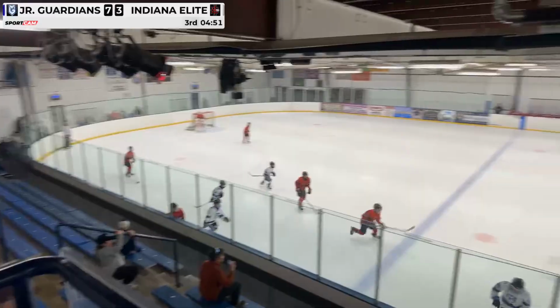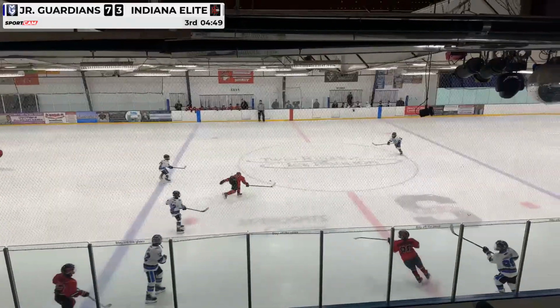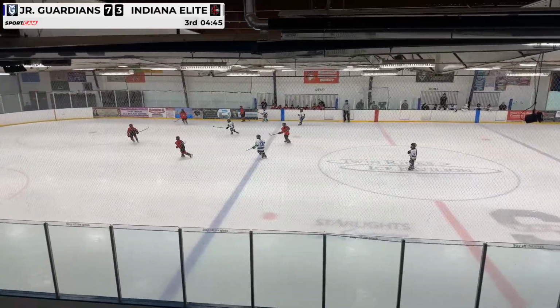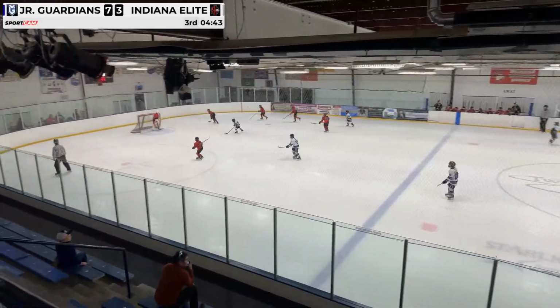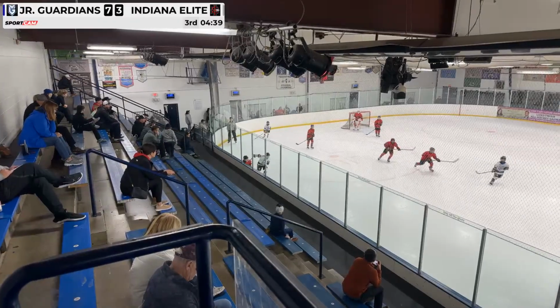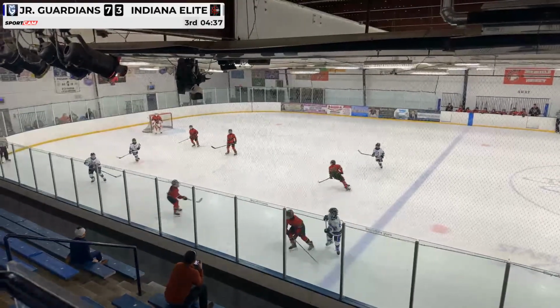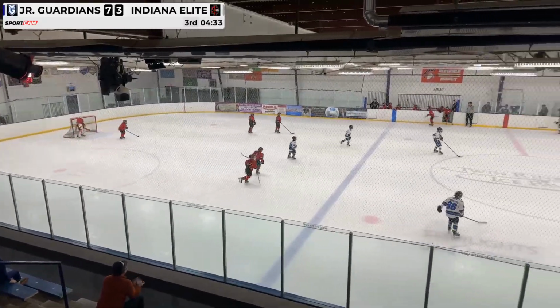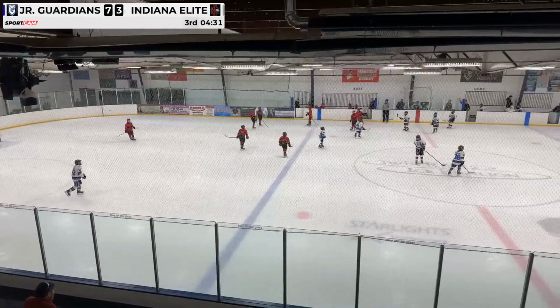O'Brien and Barr trying to get control of the zone. That kicks back out to Cronlin. Cronlin then throws it all the way across the ice. That's going to be picked up by Campbell. Campbell then dumps it in deep. Indiana picks it up behind their net. Barr now battling on the half wall. That comes out to Cronlin, but that just sneaks a little bit out of the zone, and that's going to be offsides.